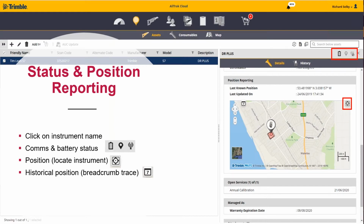Okay, and you can see here as well, it's a good way of, if you put in the information for the total station, you can set up things like the annual calibration date, when the warranty might expire. So useful bits of information that you might want to be reminded of when you go in and check the instrument.